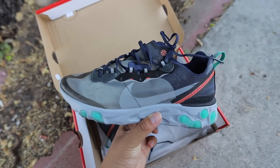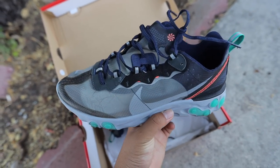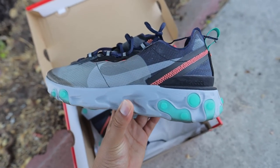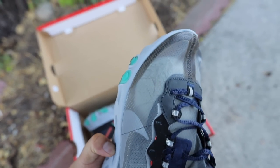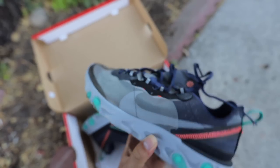I've been looking at these for a while now, and these things are so sick. I just love how the colors go together. That orange, teal, gray. It's a nice looking shoe, man. And it's see-through, so you could change it with the look of your socks.